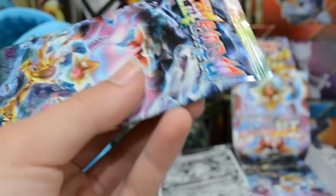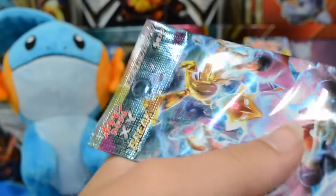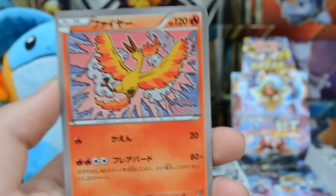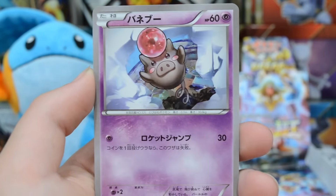Well, let's move on to the next pack. I really, really hope we can pull a full art out of this box. Me too. They're so cool. I know. Anyways, let's keep on going here. We have a Moltres. Really love the artwork on that card. A Larvitar, I believe. Spoink! We have a Snorlax and some type of trainer item I don't really remember the name of.